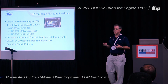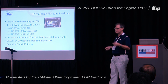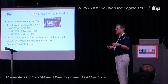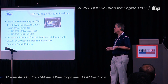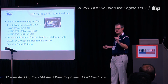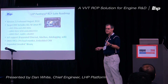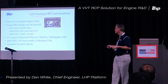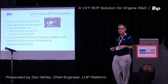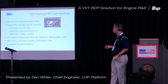Just a little bit about LHP Panthera RCP Suite. We released our 2.0 version in August at NI Week. We now cover all of the National Instruments Linux RT targets, including the SOM, which, if you're familiar with it, is the size of a deck of cards with the dual core micro and FPGA, really good for embedded ECU type applications. We also target all of the SB-RIOs that run on Linux, including the MyRIO or RoboRIO. Those could even be good for academic type applications.